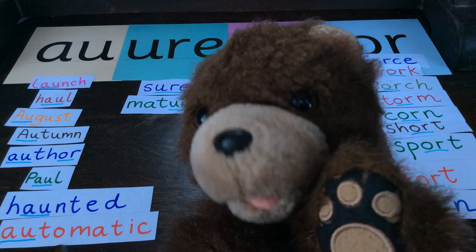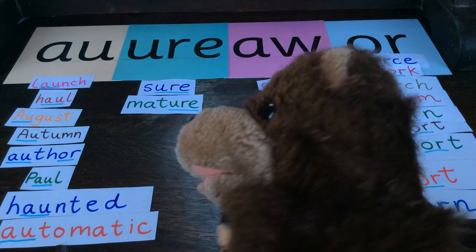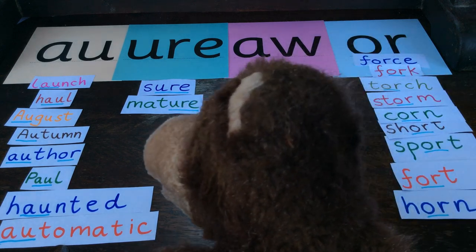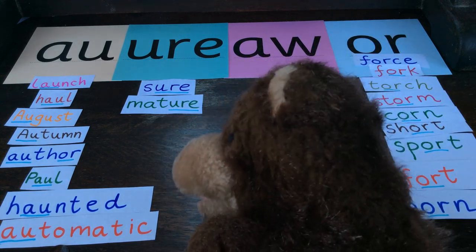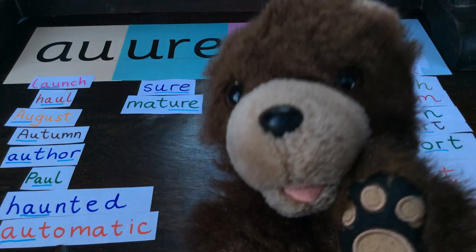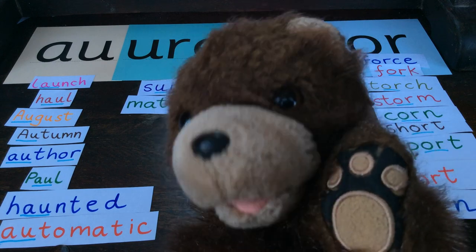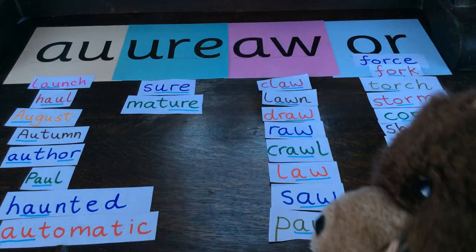They are actually the only two that I could think of. Okay, so that's pretty impressive, isn't it? So that's very, very rare. So you've just got to remember those two, basically. Sure and mature. They're the only two with that spelling of the or sound until you get a bit older and you start using words like abdure. But to be honest, that's not a very common word anyway, even amongst adults. So don't worry too much.